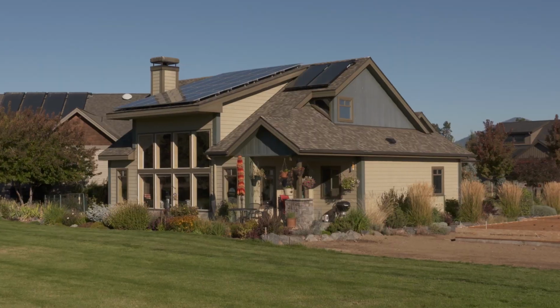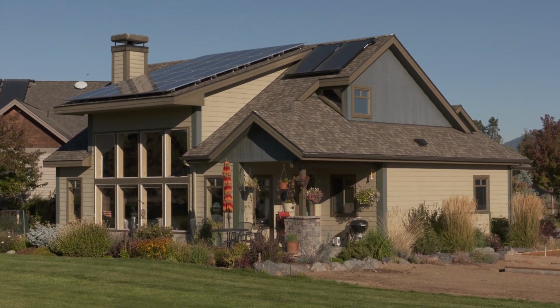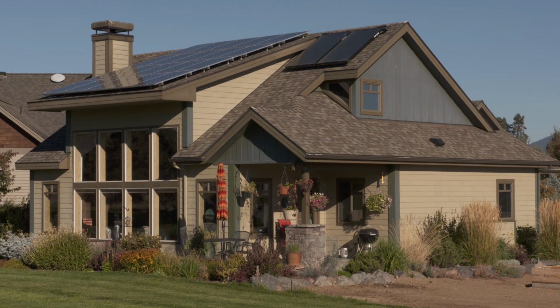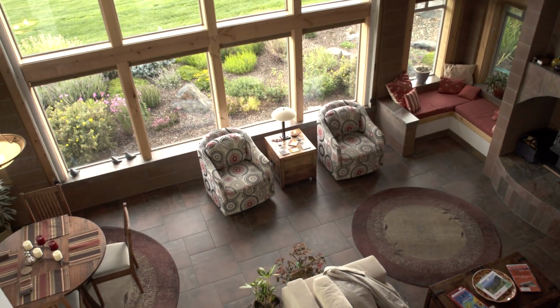Another example of how well the house works, we were gone for about 3 weeks in January, and there was a real cold snap, and we're talking sub-zero temperatures in the night and cold in the day. And we didn't have a thing on. We came back and we have an indoor thermometer, and it read 58 degrees.